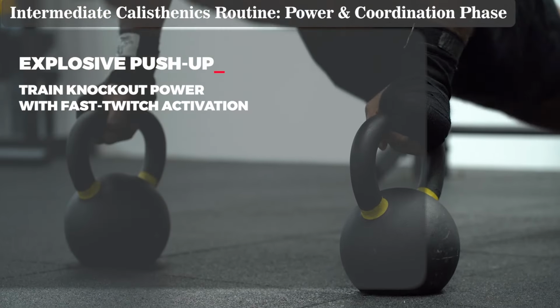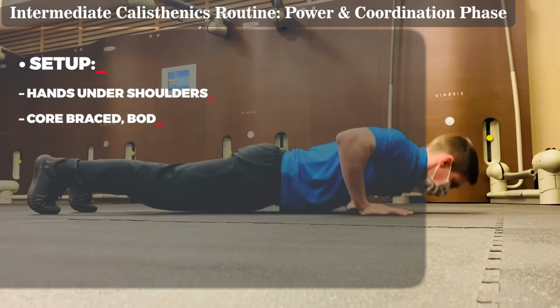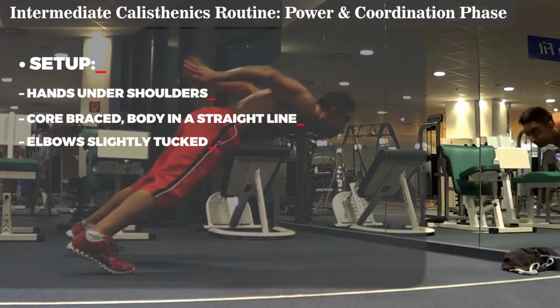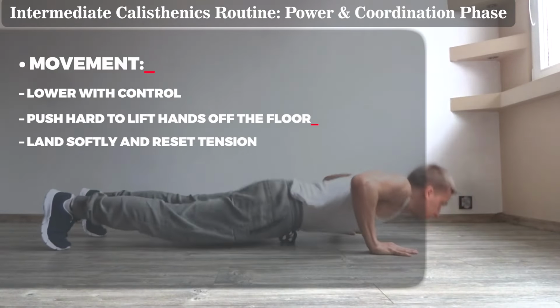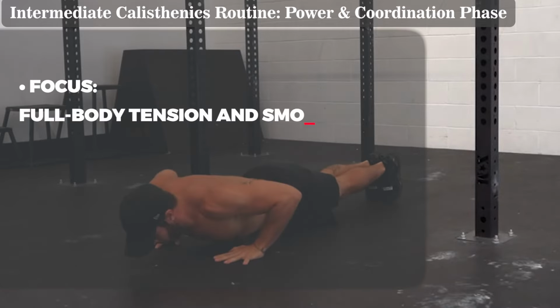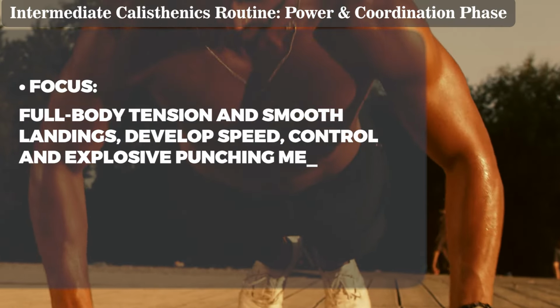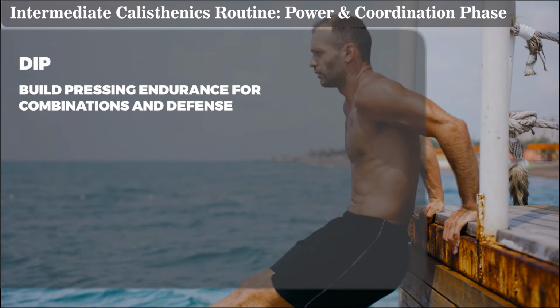Start with explosive push-ups. Unlike the beginner version, here you'll push hard enough for your hands to leave the floor. You're now training your fast twitch fibers, the ones responsible for speed and knockout punches. Perform 3 to 4 sets of 8 to 10 reps, and focus on landing softly to protect your wrists while maintaining full body tension. Next, add dips to build upper body endurance.